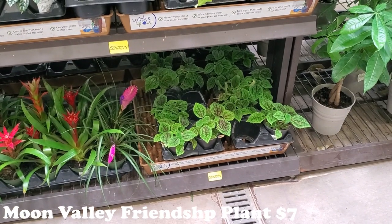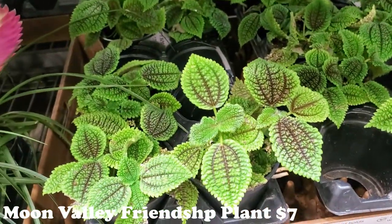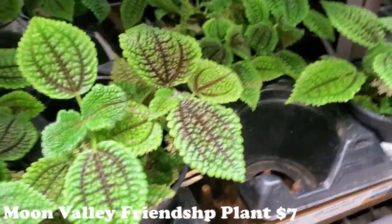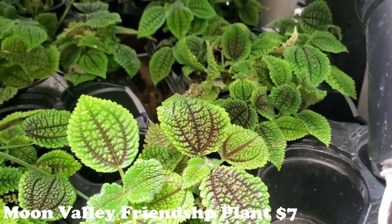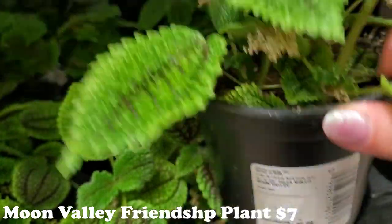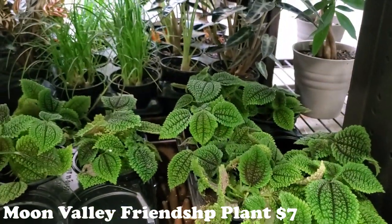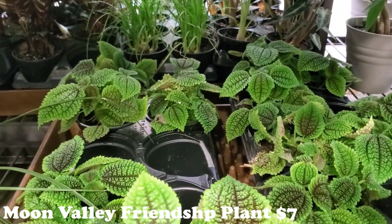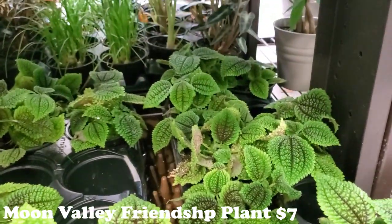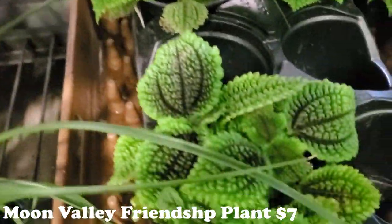They, however, did not have these the last time I was here. This is seriously my all-time favorite plant. The Moon Valley Pilea. Pilea mollis, $7. And you better believe one of these is coming home with me. I've had this plant a good maybe three times now. My last one did really well, but then I did end up giving it away as a gift. But every time I see them, I absolutely have to. I cannot pass them up.